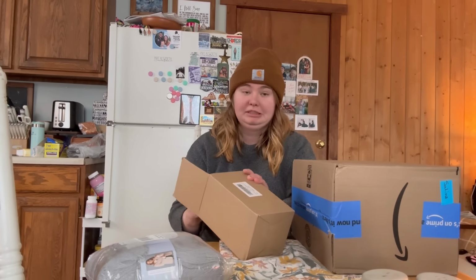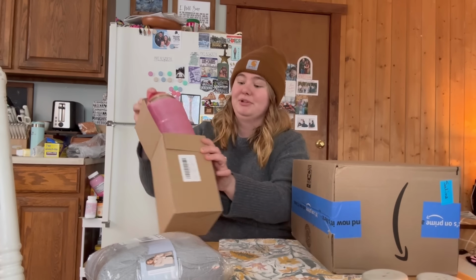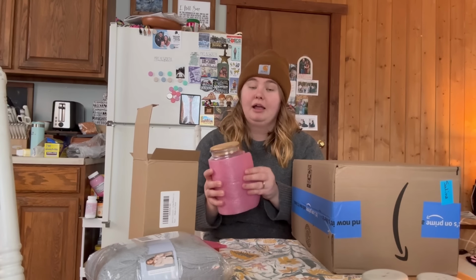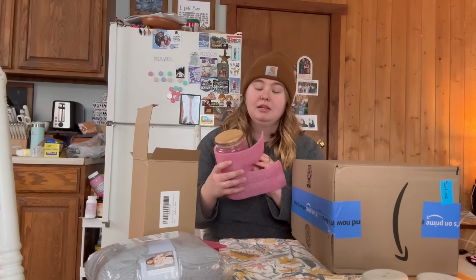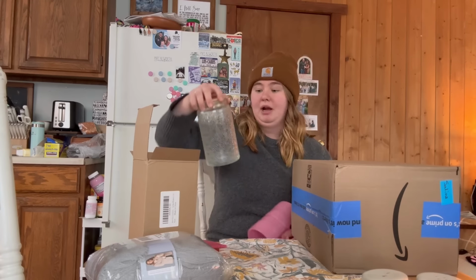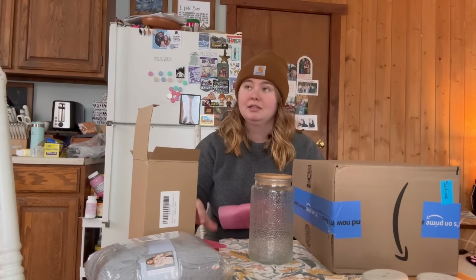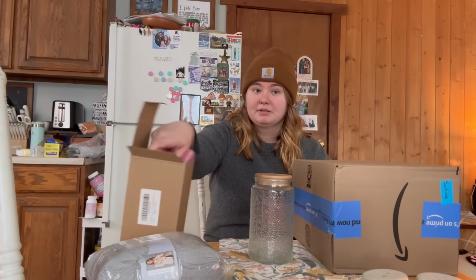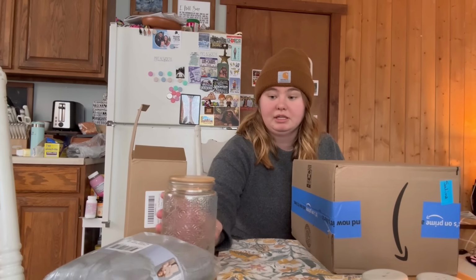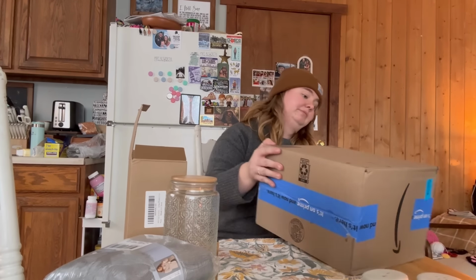I didn't tell my husband I was getting these things, so I hope he's not a little frustrated when he comes home. A glass jar. I am somewhat shocked this did not break. My idea is to put the rose petals that my husband gets me into there, because I was hanging up the flowers, but now I think it would be better just to put the rose petals into the jar. So, jar. We're good.